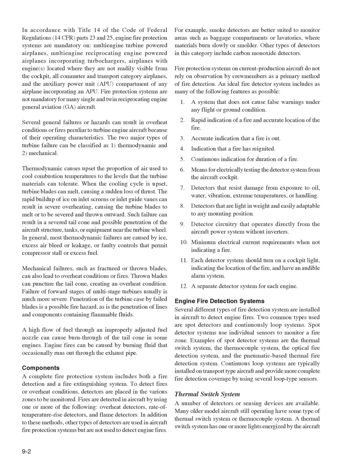Such failure can result in a severed tail cone and possible penetration of the aircraft structure, tanks, or equipment near the turbine wheel. In general, most thermodynamic failures are caused by ice, excess air bleed or leakage, or faulty controls that permit compressor stall or excess fuel. Mechanical failures, such as fractured or thrown blades, can also lead to overheat conditions or fires. Thrown blades can puncture the tail cone, creating an overheat condition. Failure of forward stages of multi-stage turbines usually is much more severe.